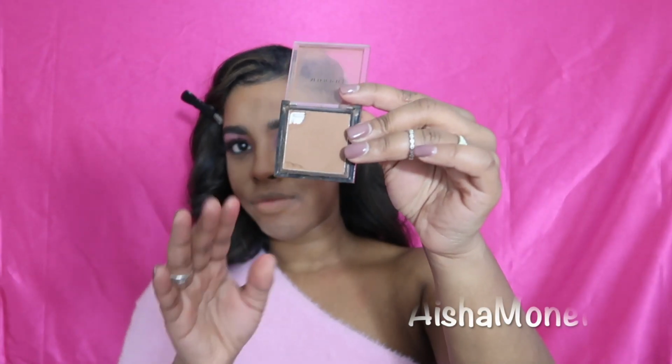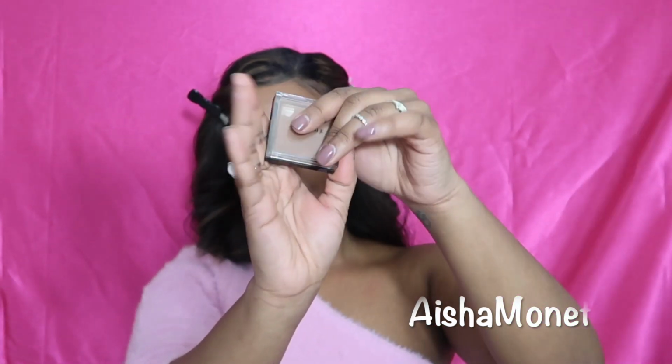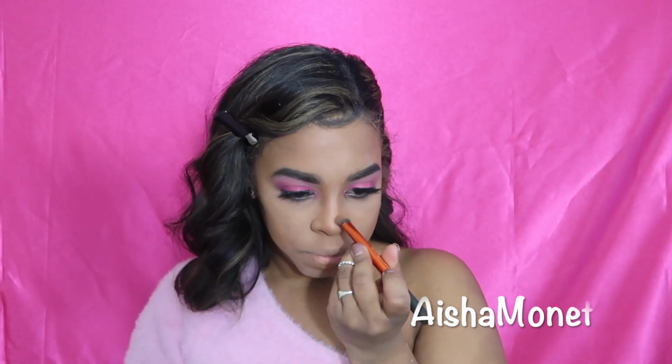For contour, I'm using the Morphe bronzer in the color Debutante. I'm using that to sculpt out my cheeks and of course go over my nose again. And to just lighten up that contour on my nose, I'm just going to take the brush that I used to brush away that loose powder.